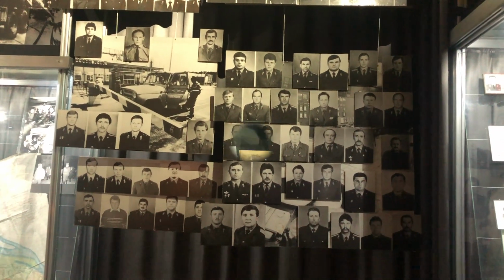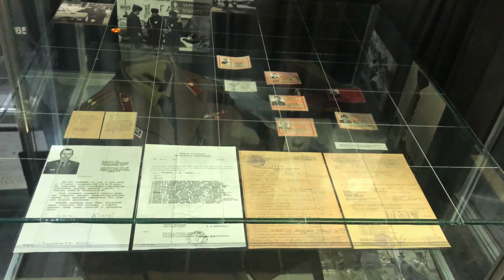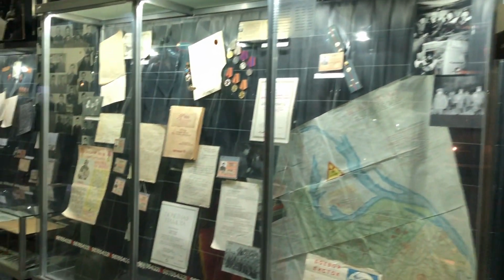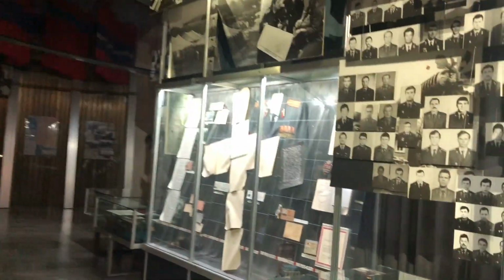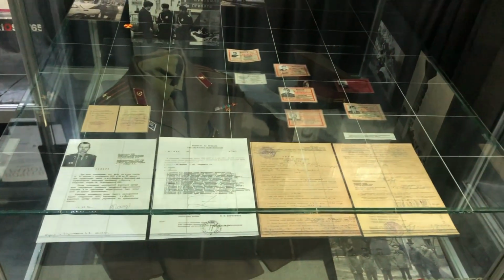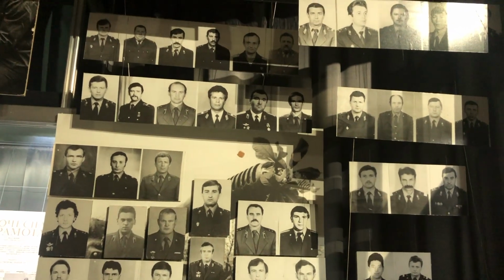According to official reports, 31 people died immediately after the disaster, and 600,000 liquidators who took part in firefighting and clearing received high doses of radiation. About 155,000 square kilometers of territory, which is almost half of the total area of Italy, was contaminated.